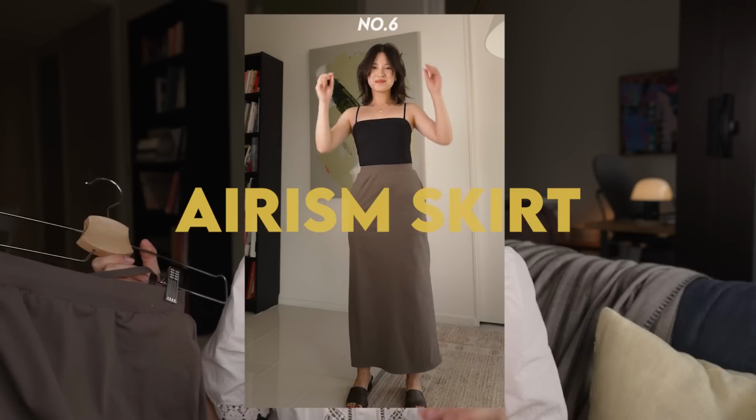Ultimately, it is just a t-shirt, so if you've got plenty, you don't need this. But if you're looking for a t-shirt in a fun color or a new replacement tee, try out their mini tee style. Another piece on my top 10 is this Airism skirt.